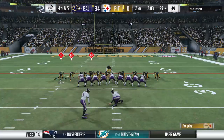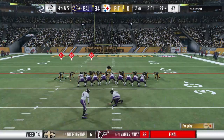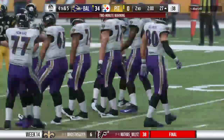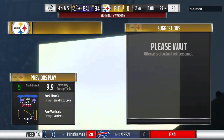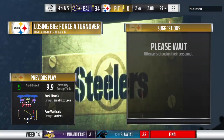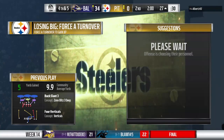Here's Justin Tucker now for the Raven field goal try. From the right hash, this from 44 yards out. 2 minutes to play here in the first half. Back to Heinz Field after this.